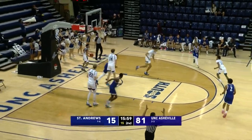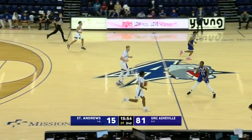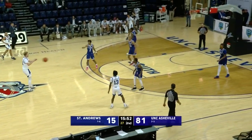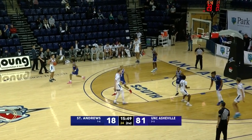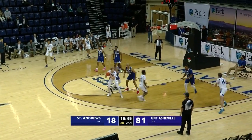Not anymore. 12 for Bailey. Bailey's the first scorer in double figures for the Knights, he's got 12 of their 18 points. Yeah, and he's looked good when he's had the chance to take the shot. He's been very strong.